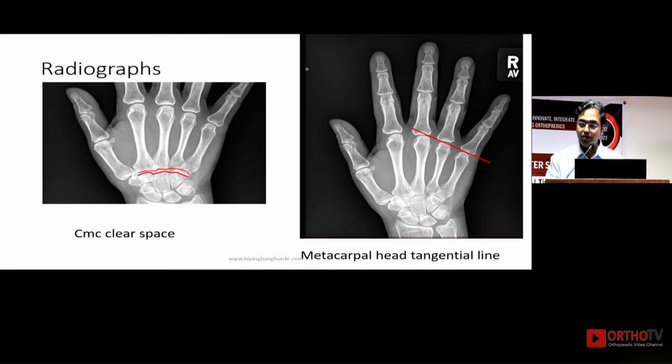So what you will look at on the radiograph. These are very subtle dislocations. Patients complain of pain, swelling, and injury, mostly from a bike accident or a fall on the hand. Always look for the carpometacarpal clear space. This is very obvious here. If there is a fracture dislocation of the CMC joint, this clear space won't be there. You have to look for this space.